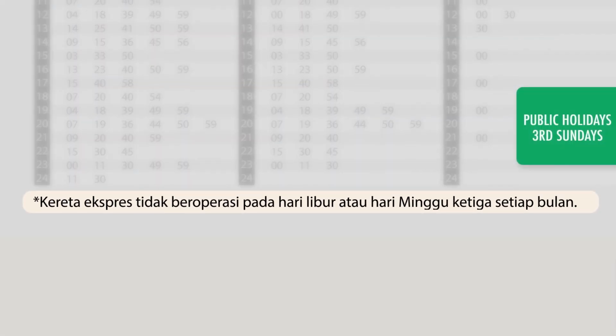There are no express trains running on public holidays and the third Sunday of every month. Hari libur hari Minggu ketiga setiap bulan.